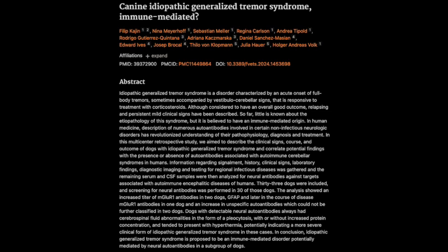What would you say are some of the key limitations of this study? Well, the biggest limitations, I think, are that it was a retrospective study with a pretty small sample size. Also, none of the dogs had a histopathologic confirmation of their IGTS diagnosis, so we can't absolutely rule out other causes of tremors. And they were using tests that were designed for humans to detect antibodies in dogs. It's possible that tests that were specifically made for dogs would be even more sensitive, and we'd find even more cases of antibody-mediated IGTS in dogs.